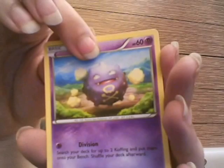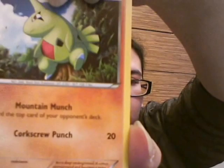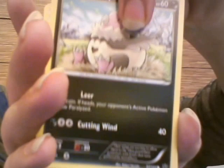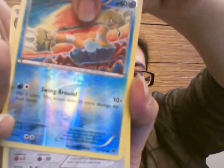Okay, now I'm getting messed up. Putney, the card on the screen. Larvitar. No. There. Lullaby. My hands don't hold still very well. Another Fennekin. That's like 11. Finical. Steel type Lucario. Really?